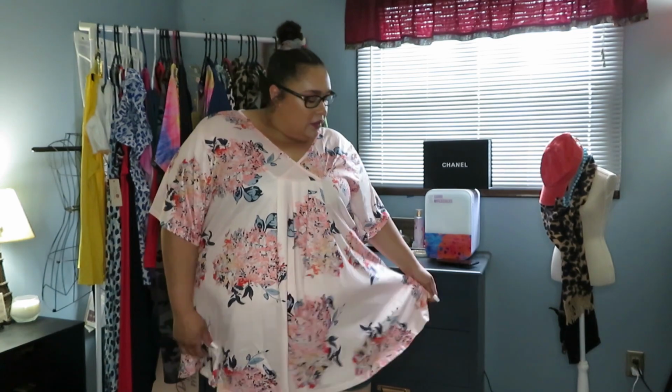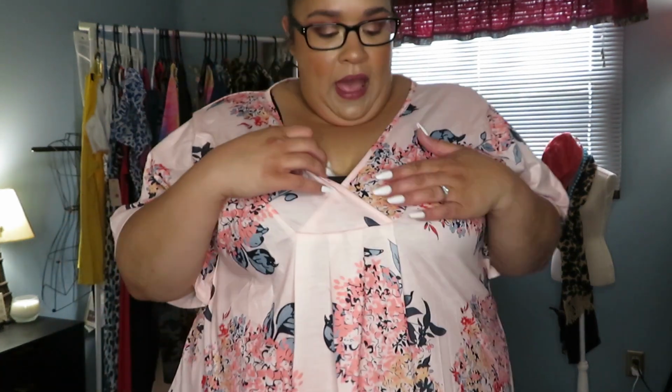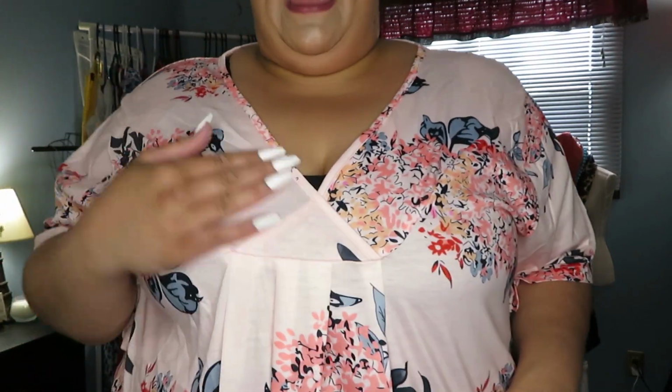Okay, friends, so this piece I am loving as well. Y'all know I love pink, you know I love floral. Spring, groundbreaking. So what I love about this, number one, it is a 4X, and it is 95% poly, with a little bit of spandex, so we got some room in here. I just think this feels so soft, so beautiful. I love how it's kind of a faux wrap here in the front.